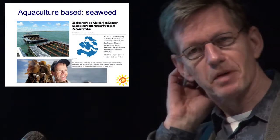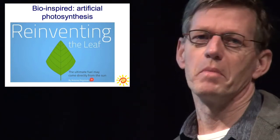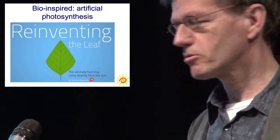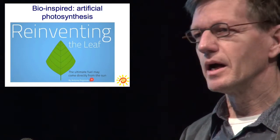The second part is about artificial photosynthesis. And this is something really different. This is not bio-based, this is bio-inspired, or biomimicry, if you want. It's about looking at how nature works, how plants or some microorganisms use sunlight to convert it into chemical energy, and building that in an artificial way using different kinds of technologies like nanotechnology and synthetic biology, and in the end using it to split water into hydrogen and oxygen.